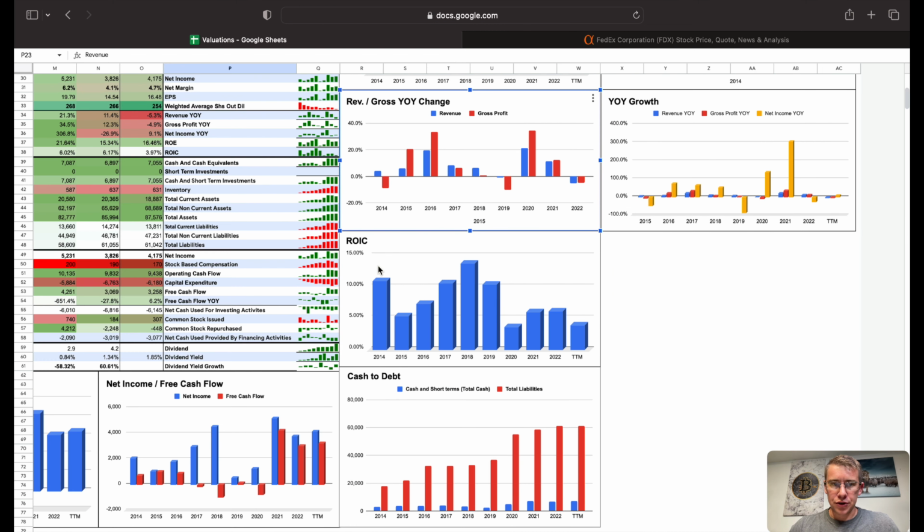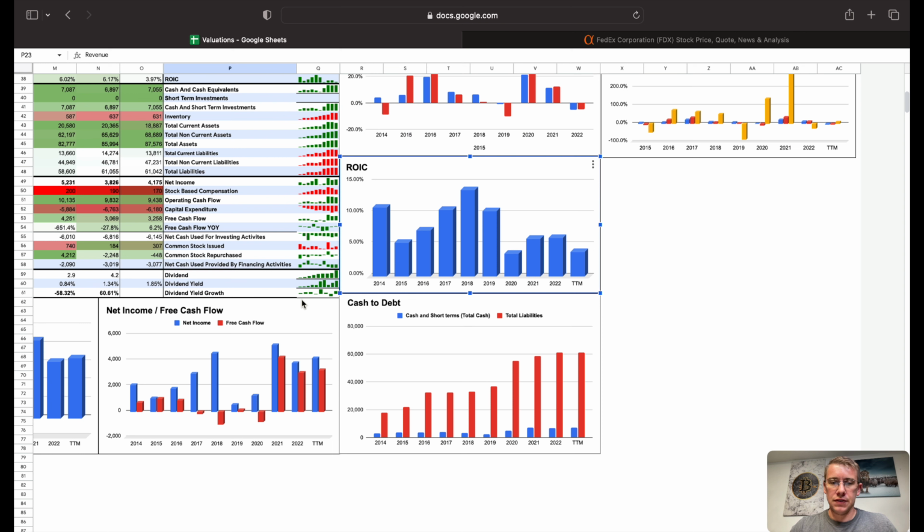A little further down, we have our return on invested capital heading in the wrong direction. Our overall trend to me is showing from 10%, we're just slowly declining. To me, that's a bit of a red flag. That kind of tells you how inefficient the company is with using investors' money to make more money, right? So if they're only making like, I don't know, 4% on our money, that's not ideal. At least I want to see 15% or more return on invested capital.